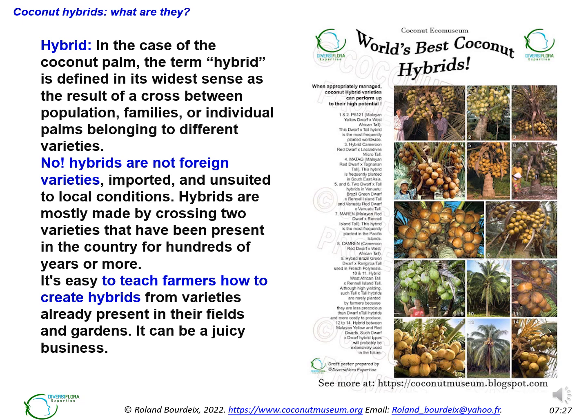Hybrids are not foreign varieties, imported and unsuited to local conditions. Hybrids are mostly made by crossing two varieties that have been present in the country for hundreds of years or more. It's easy to teach farmers how to create hybrids from varieties already present in their fields and gardens. It can be a lucrative business to produce and sell hybrid seed nuts, in particular in countries where official agricultural services produce few or no hybrids.